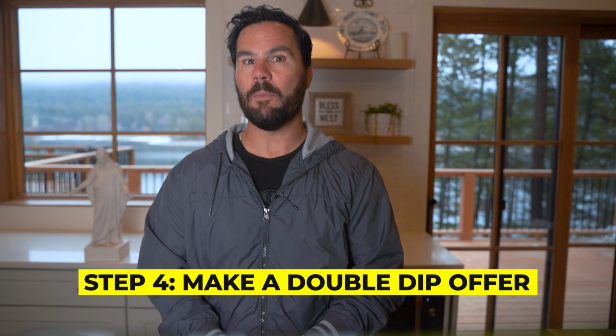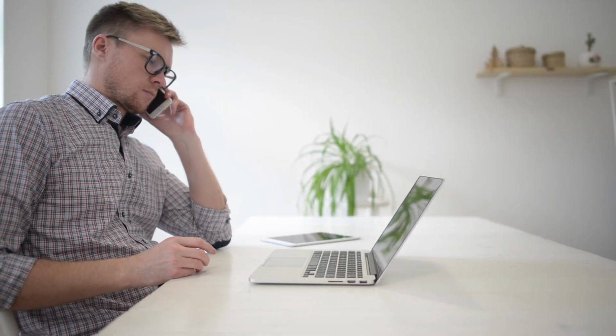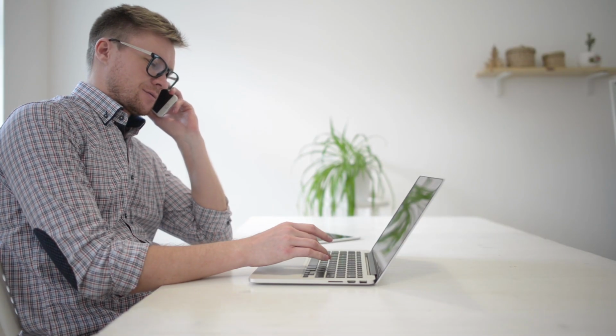Now, step 4 is to follow my double dip technique to make an offer. This is where you call the listing agent and you tell him or her that you are unrepresented and interested in making an all-cash offer on their listing and that you will let them represent you as the buyer. That way they get both sides of the commission and are eager to work with you.